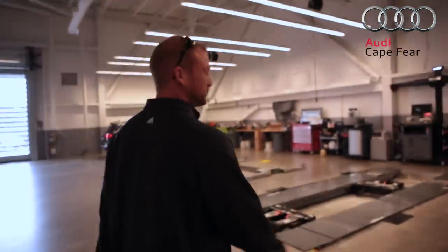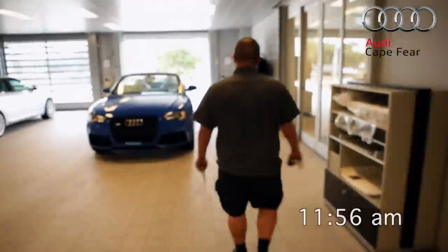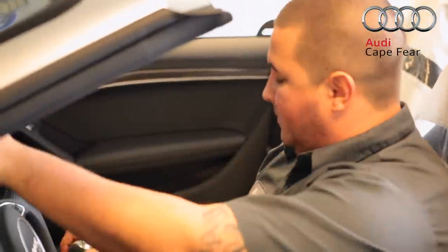My name is Eric Coble. I am the service advisor here. The RS5 is a new vehicle and it's going through our delivery inspection process today, which involves an inspection of the vehicle itself, a Carolina state inspection, a new detail, and we do put nitrous in the tires.